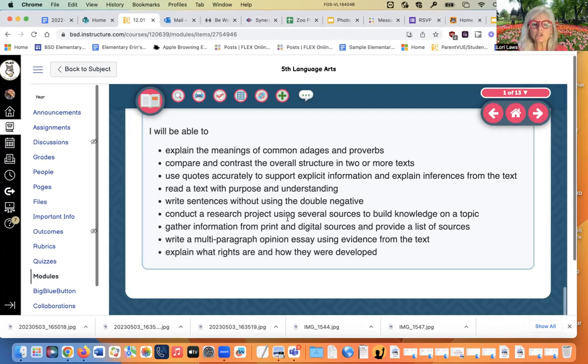You're going to conduct a research project using several sources to build knowledge on a topic. This time, the topic is going to be a national monument. You're going to gather information from print and digital sources and provide a list of sources. So we've been talking about this all year. This one actually requires you to make a list of where you got your information. Write a multi-paragraph opinion essay using evidence and explain what rights are and how they were developed.